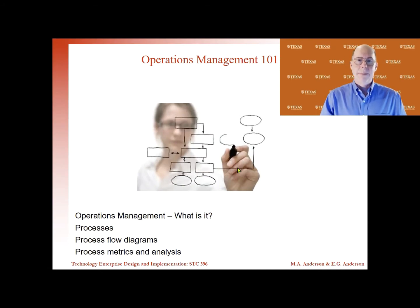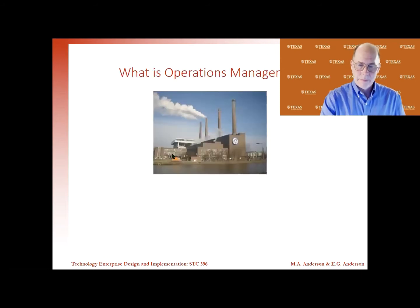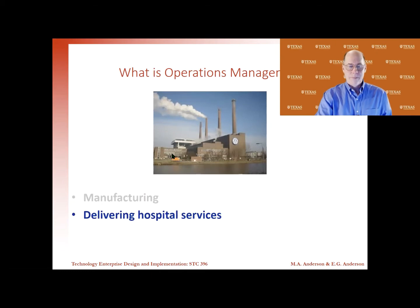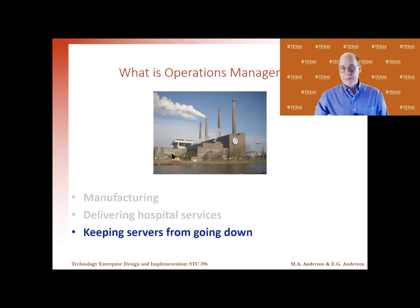Now, to begin with, let's talk about what operations management is. A lot of times we think of operations management as smokestacks. And indeed, manufacturing is a form of operations management. It's terribly important. Many entrepreneurs are actually going to be doing some manufacturing. That said, there are a whole lot of other aspects of operations management. For example, delivering hospital services, running emergency rooms, even delivering the mail. Those are all operations as well. And in an even different field further away, it's also about how you keep web servers up and functional so that they don't go down.